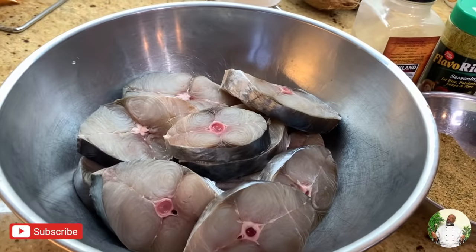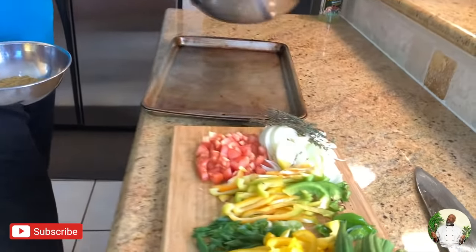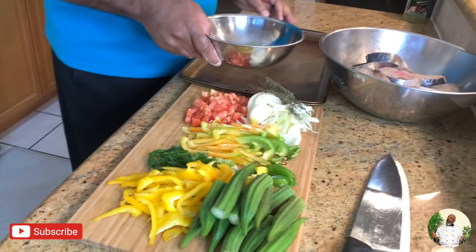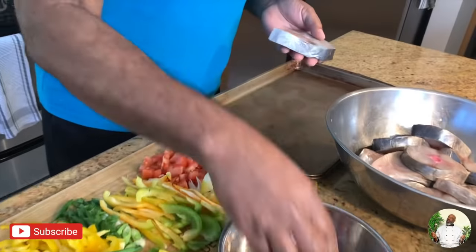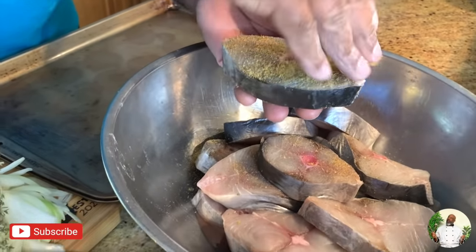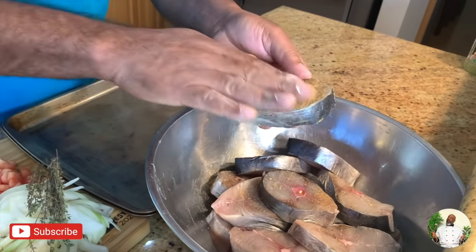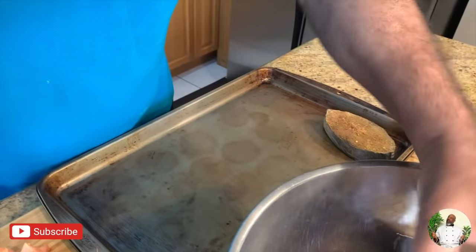Okay. Let's follow Deddy onto the appropriate side of the kitchen, on the island. The island is always better with lighting. Okay, now? Yes, perfect. Then you just sprinkle it on both sides. Love it. Put it down. Okay. Another one.